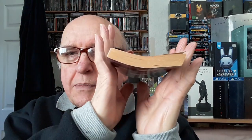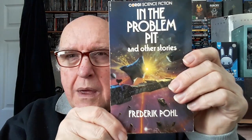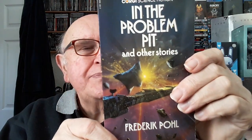And last but not least, this has the same double bend in it, there and there, The Problem Pit. That's an anthology, that one. Yeah, short stories. Corgi again. It says there, and other stories. Hard to miss, really, isn't it? And that again is a 1976 first UK paperback.